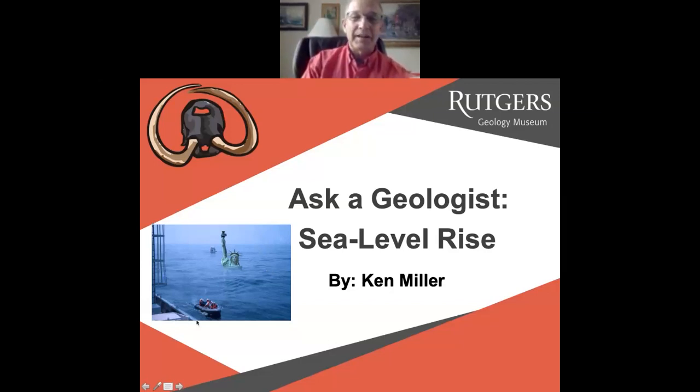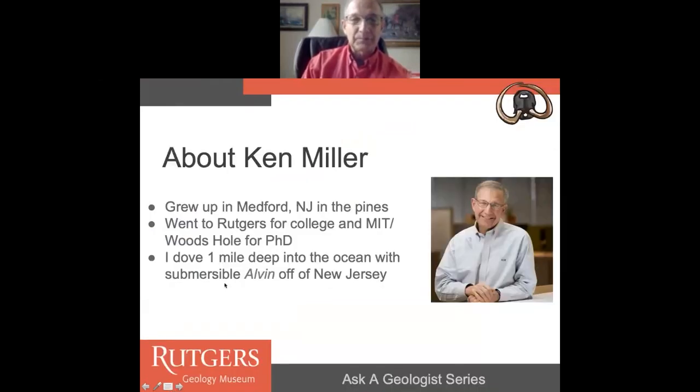The actual photograph is from the JOIDES Resolution. You'll be hearing about the JOIDES Resolution, which is our scientific drill ship that has yielded a lot of the data I'm going to talk about today. This was taken when Greg Mountain and I were co-chiefs here off of New Jersey, and this is an actual photograph that we superimposed the Statue of Liberty on.